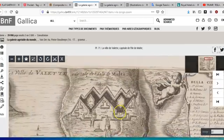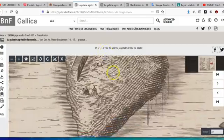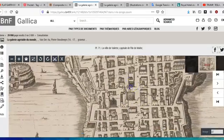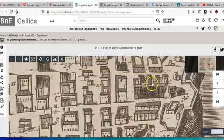I mean, that's literally what Malta is like. It's covered in these star forts. And you can see it built out with cathedrals, very symmetrical streets, but big buildings. Look at this one. What's that?